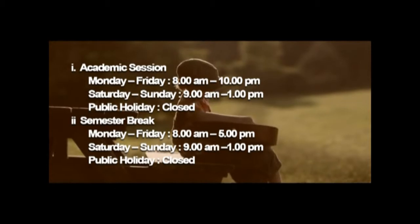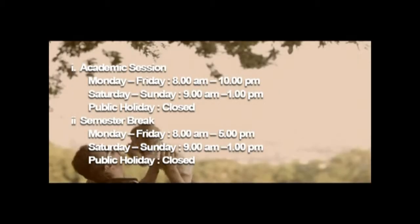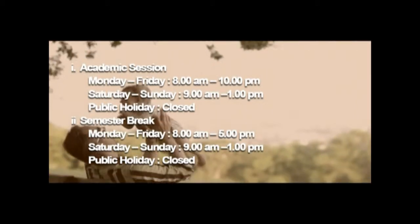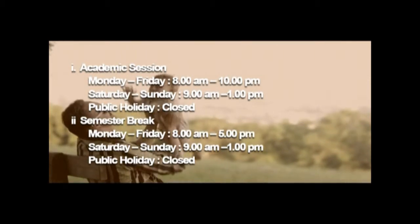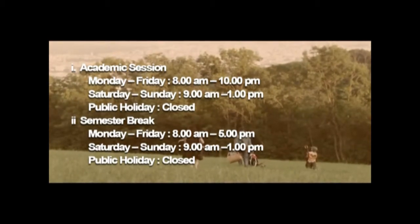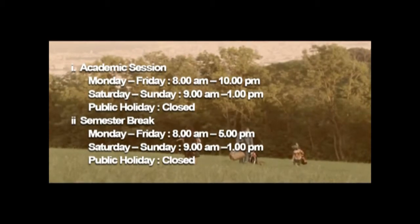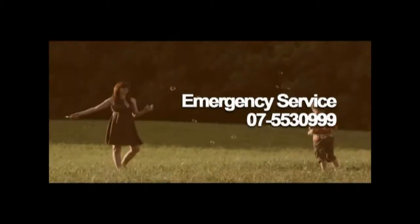During the academic session, Monday to Friday, 8 a.m. to 10 p.m. Saturday to Sunday, 9 a.m. to 1 p.m. and closed on public holidays. During semester break, Monday to Friday, 8 a.m. to 5 p.m. Saturday to Sunday, 9 a.m. to 1 p.m. and closed on public holidays.